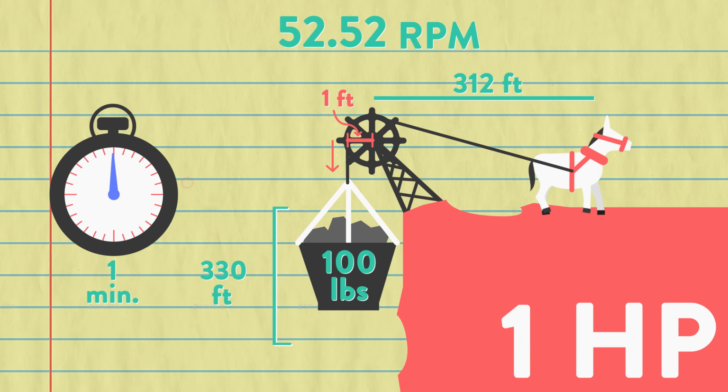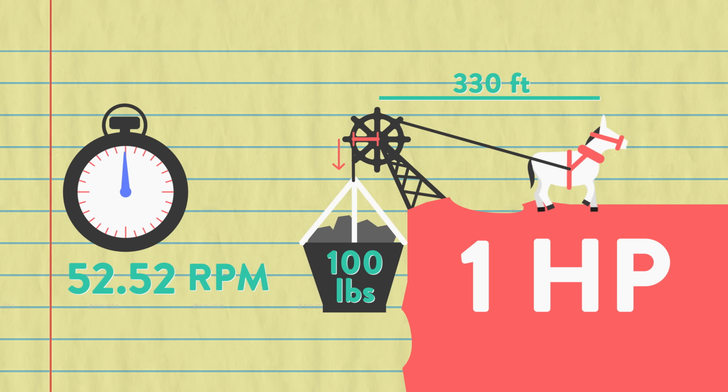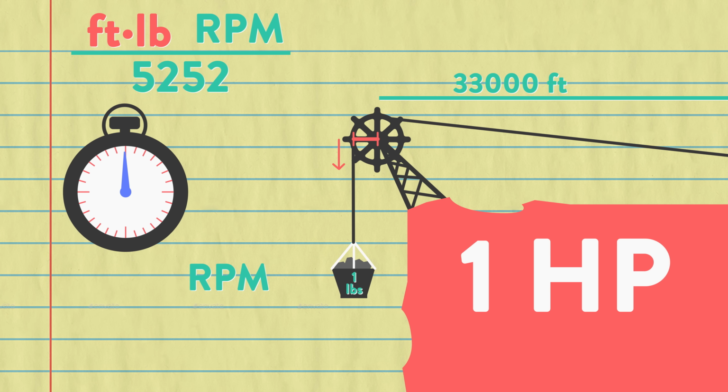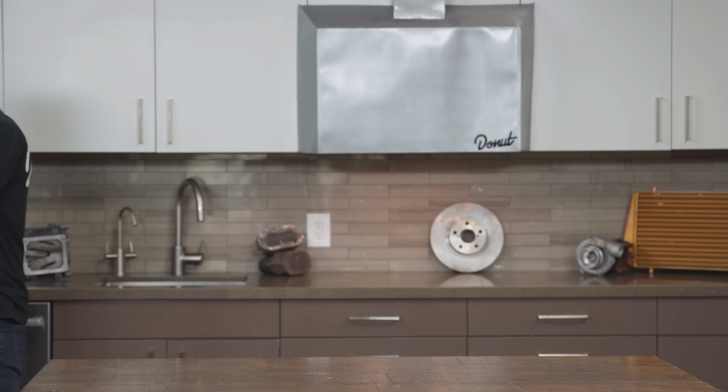100 foot-pounds at 52.52 RPM is 1 horsepower. Therefore, 1 foot-pound at 5,252 RPM is also 1 horsepower. So you take the torque, multiply it by the revs, and divide by 5,252, and you've found horsepower! Woo! Woo! Oh, yeah!